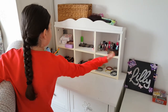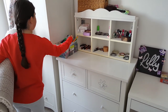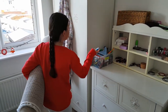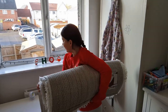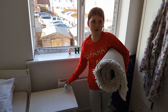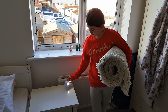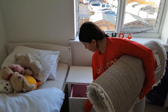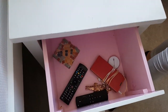Then I've got all my nail varnishes, bracelets and makeups. Then I've got some Smiggle stuff because I've got a Smiggle calendar. Oh, your advent calendar? Yeah. Then I've got my lamp because I think my lava lamp is broken. Yeah, it was broken, wasn't it? Yeah, so I've got this little lamp that Daddy gave me. Then I've got my drawers with my phone and my fire sticks in.